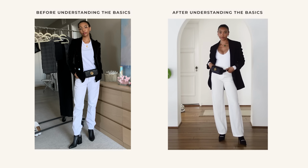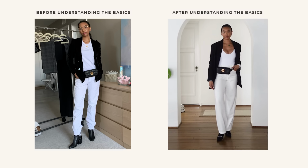Like it really helped me to learn the basics before I started branching out and experimenting with different silhouettes and different styles and things like that. I would say it helped me be more analytical and intentional about fashion as opposed to just throwing something together and hoping it worked, which is something I did a lot. But anyway, let's get back to these skirts.